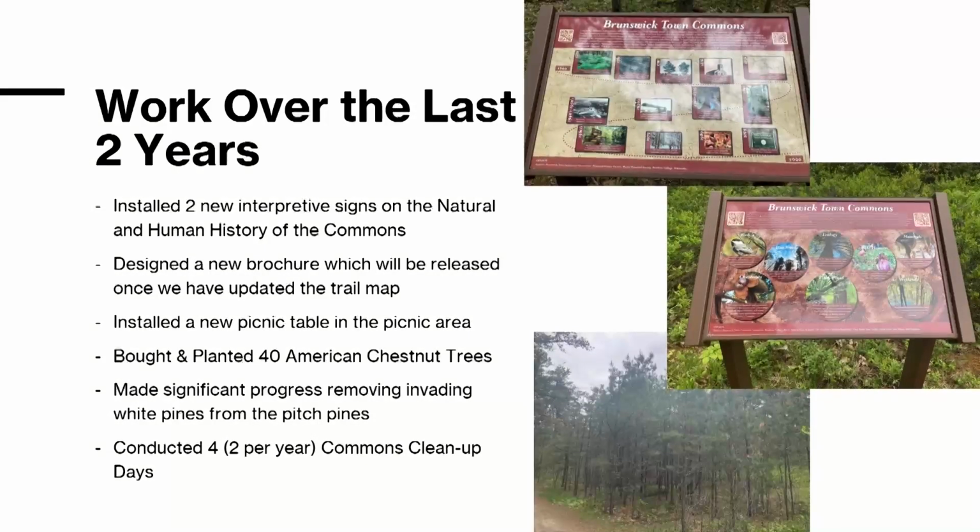And we look to do 2 cleanups per year, so we've conducted 4 cleanups over the last 2 years. One in spring, one in fall, where we address a lot of the trash, especially along Harpswell Road, and then just do any sort of other trail maintenance that might need to be done.